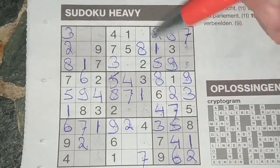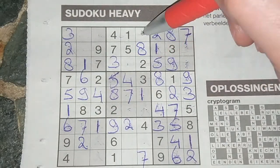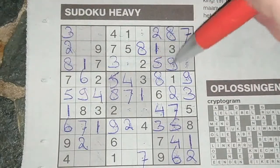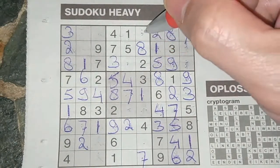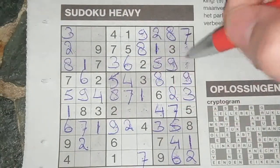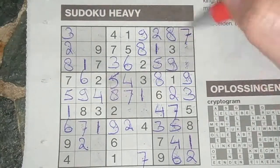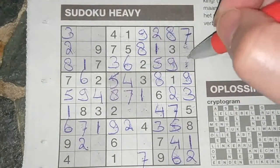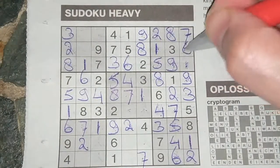2 missing numbers for 6 and 9. 6 and 9, we have a 9 there, no 9 here. 9 should be here, and the 6 goes there. 2 missing numbers of this big square for the numbers 6 and 4. We have a 6 there, so no 6 here, 6 should be here, and the 4 goes there.